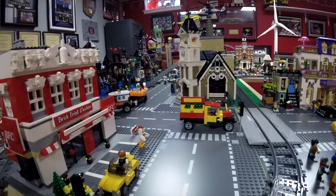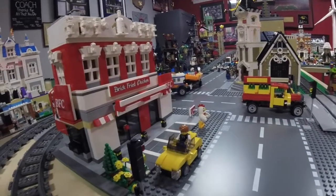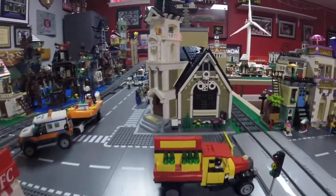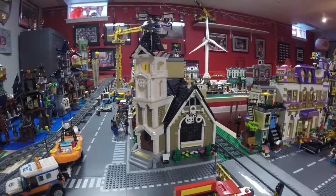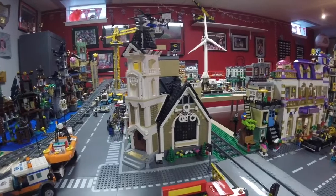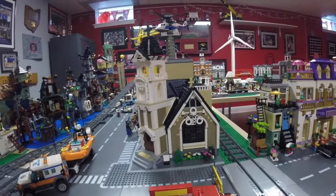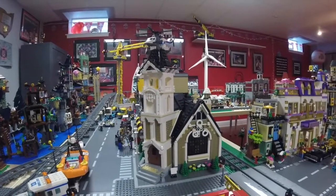So what we got going on in this part of the city is that we did move Brick Fried Chicken, and it used to be over in that space over here, but I did move the church. I felt like the church was a corner building, and it needed to have an open corner, so the church works well here. As many of you heard in my videos, I'd have to say top 2 favorite buildings and builds. The steeple just works real nice right there.